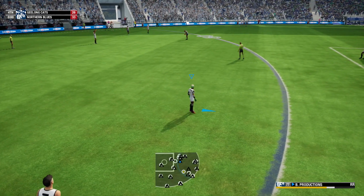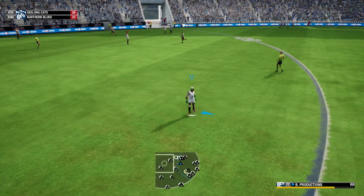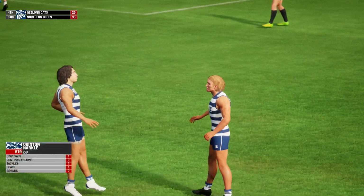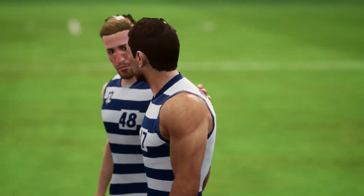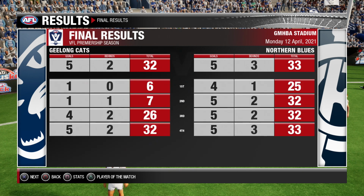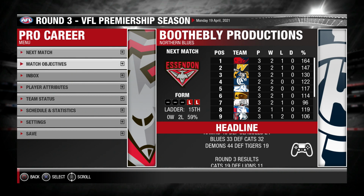The Northern Blues here in their second VFL game. Boothebly struggling in the twos right now. Oh, he's kicked it, but it does not matter. The game's over. And the Northern Blues win by 1 point. Only a 1 point half for Northern Blues. They really struggled in the second half there. And Boothebly still in the twos. He's still in the twos.